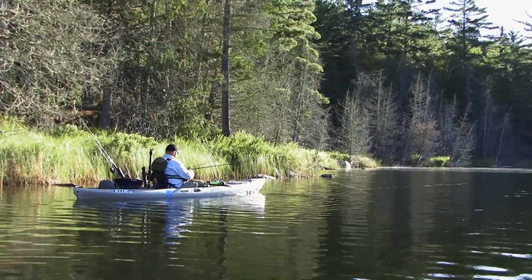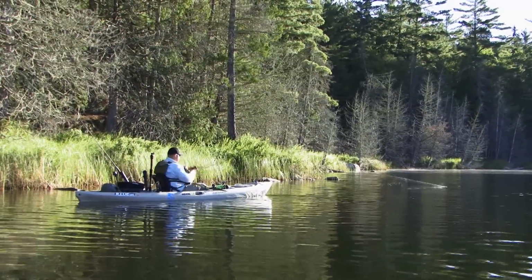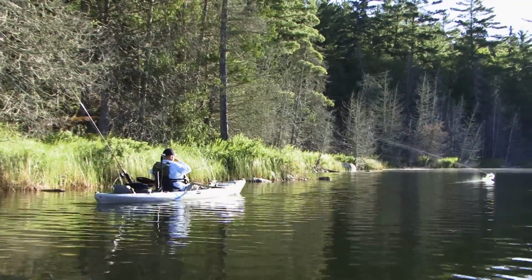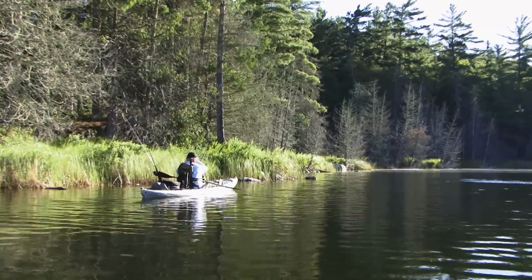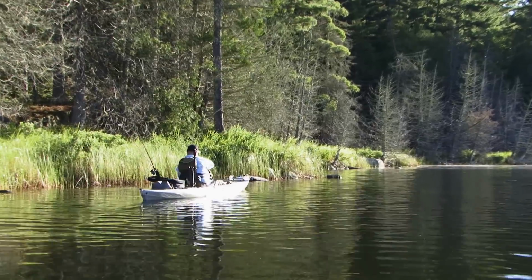When we come back, Chad, Matt, and Austin begin their hunt for big fish in Sullivan Lake. Nice. Stay tuned for more Kayak Bassin action. These are some stout little jokers.